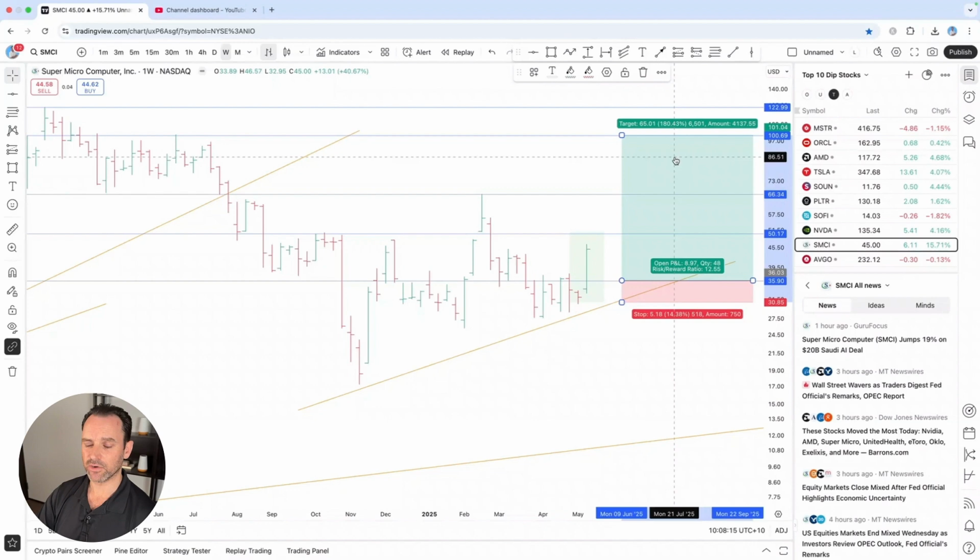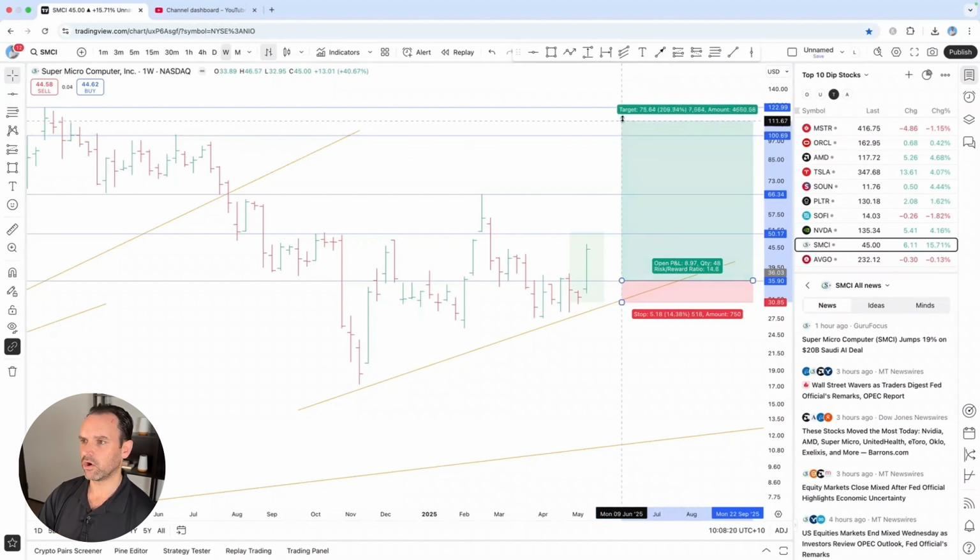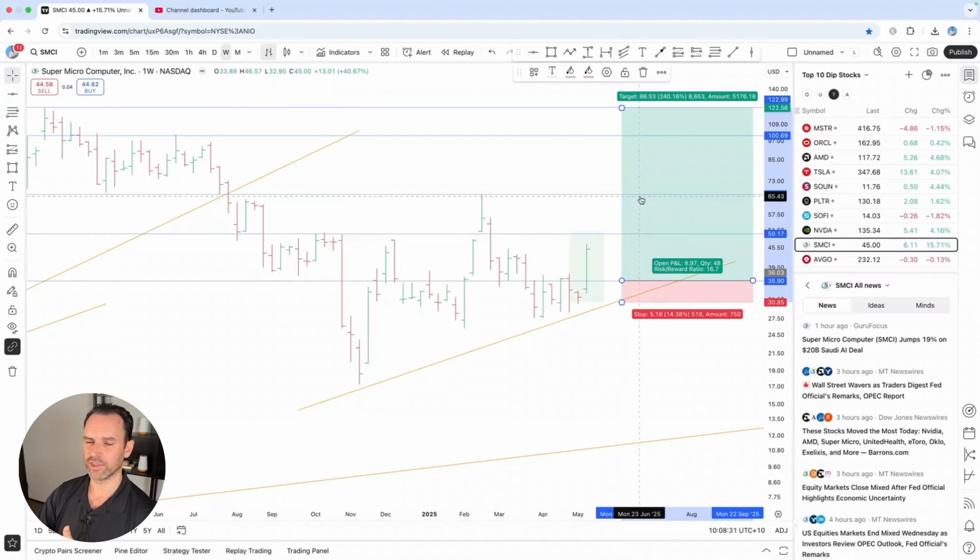And best case scenario, if price keeps going from there and targets the all-time high, then on offer is around 240% upside. So a really good opportunity for SMCI if price can push through all these levels of resistance over the next months and possibly years.